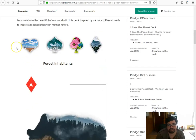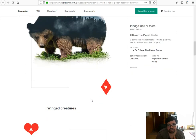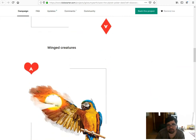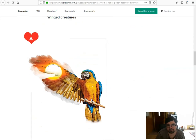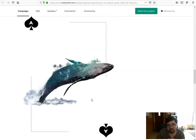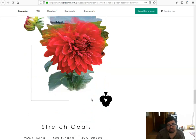Each suit seems to represent a different type of habitat, I suppose. And there you see the ace of diamonds. It's a bear, and you see the forest above or behind him. Kind of interesting. So you got forest inhabitants for the diamonds, winged creatures for the hearts, and they each feature the animal and their habitat, which is kind of interesting. Sea guardians for the spades, and flower beauties, or just flowers, I guess, maybe insects, for the clubs.